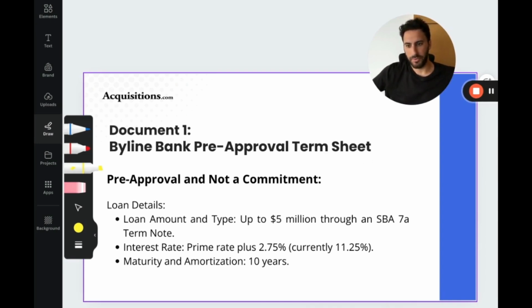Byline Bank pre-approved term sheet. What is that in the first place? This is a document that was received from one of the banks. It's not a final commitment, but it's an initial positive review based on the information given so far. It means that Byline Bank thinks the business deal looks promising, and that's why they made this offer and gave this term sheet.